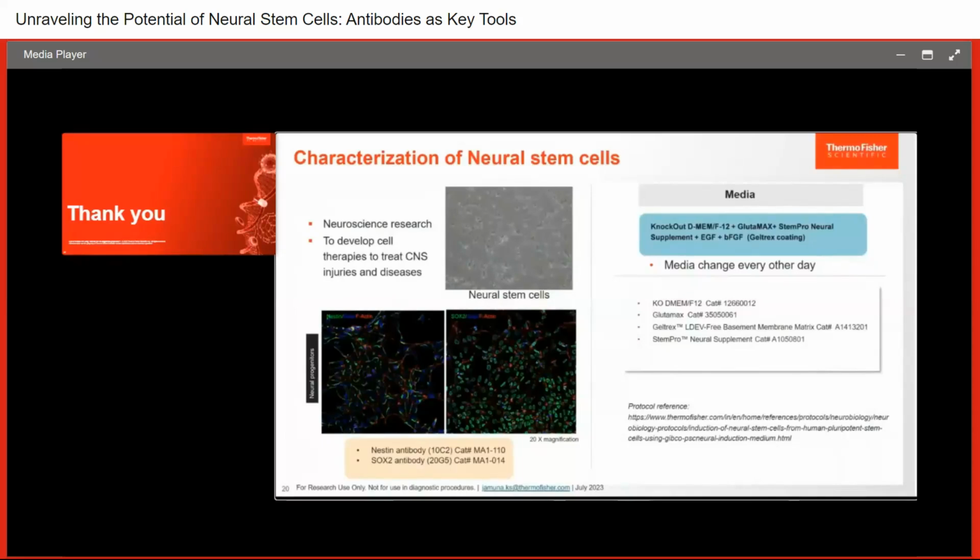Here we have characterized NSEs using antibodies Nestin and SOX2. Both of these are major markers of NSEs, and both are very good antibodies, as you can see from the ICC data.